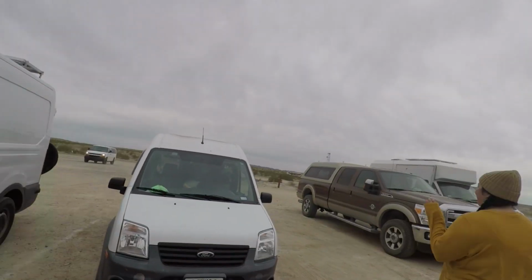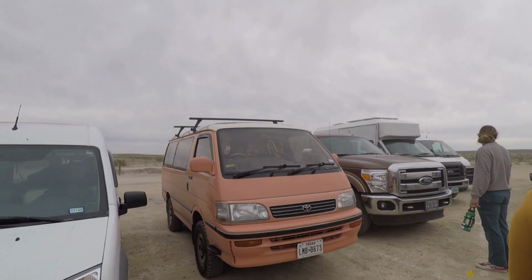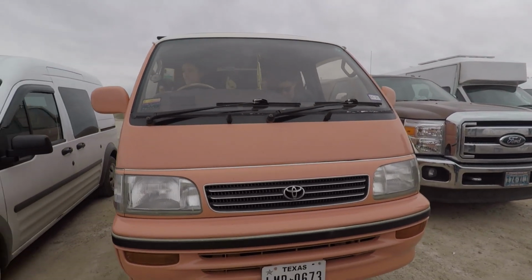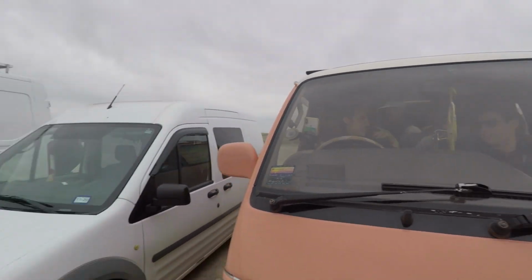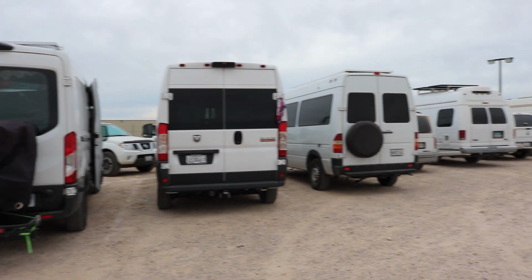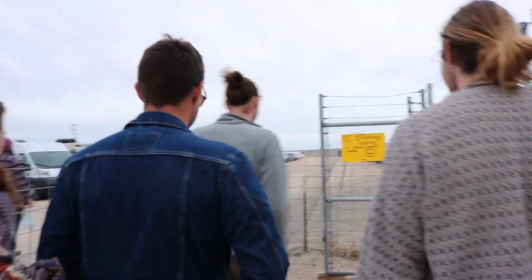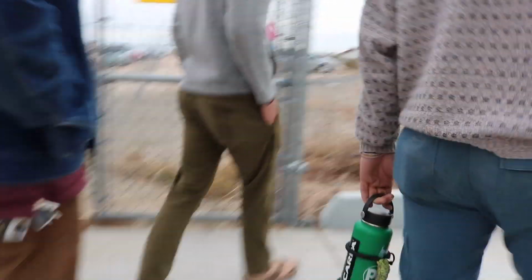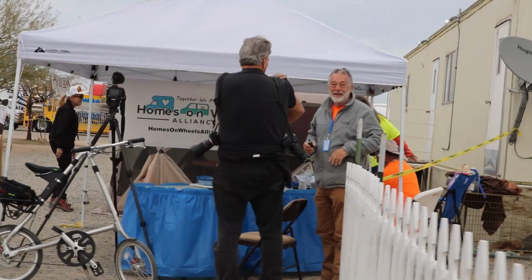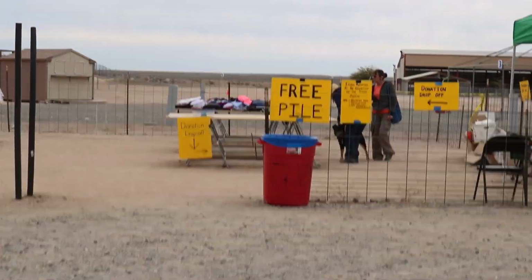Oh look, and they're joining us. So we're just gonna all walk around and check out what there is going on down here. I don't think I've ever seen this many vans in one place at a time. It's like Inception. There's porta potties.